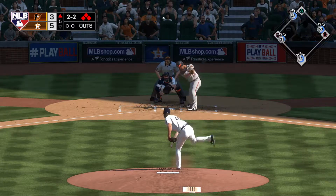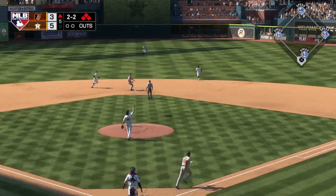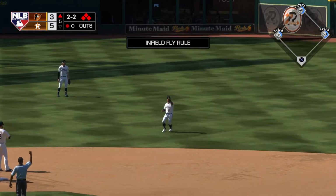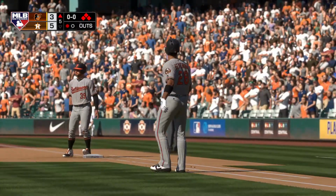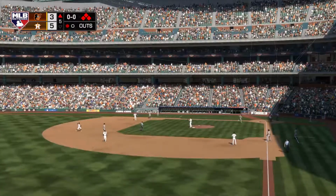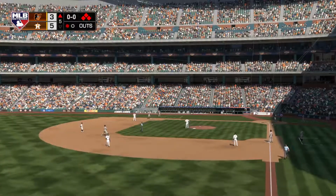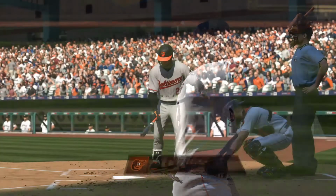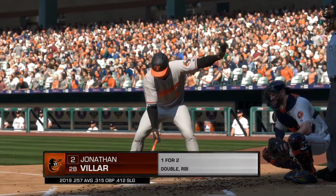The 2-2. Now a swing, and he pops him up. And I believe, yes, the umpire signaling for the infield fly rule. I can tell you from experience, bases loaded, nobody out, and you get an infield pop-up, that feels just as good as a strikeout. And now he's just a double play ball away from getting out of this mess.